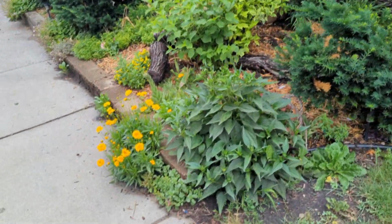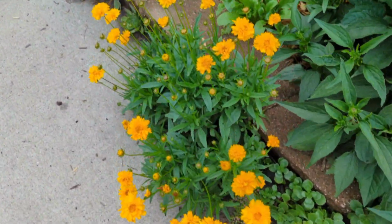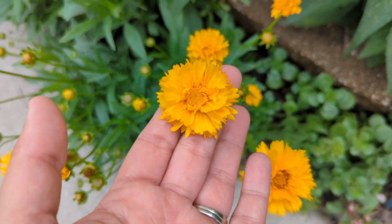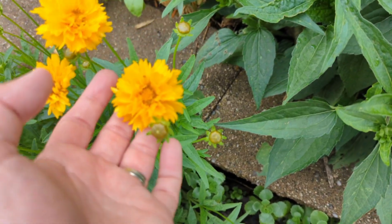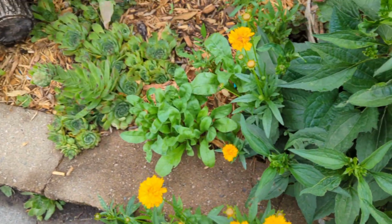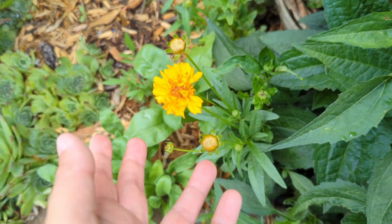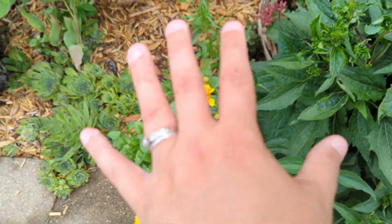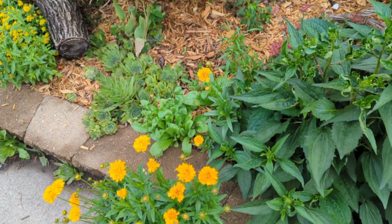I love it. First, the coreopsis has bloomed. These are great. If you deadhead these coreopsis, they will bloom all summer long, pretty much right up to the frost. So I've got a big plant right here growing out of the crack of the sidewalk. I originally planted it right here. Half of that plant died, and then I've got a little one coming back. So I'm going to have a big flourish of coreopsis here.